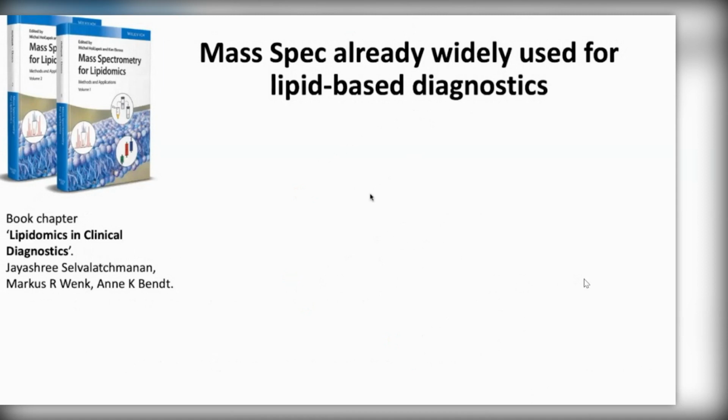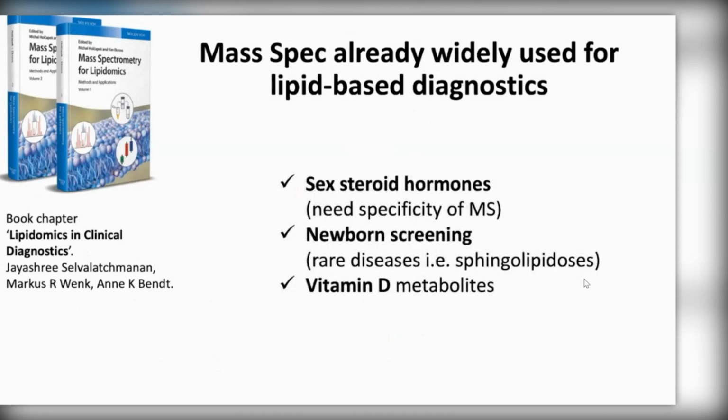But as mentioned before, for lipid-based diagnostics, currently this is not broad lipidomics panels, but instead panels of select lipids such as the steroid hormones, where really the specificity of mass spectrometry is necessary to differentiate between these structurally very similar steroid hormones. It also has quite some application in newborn screening, especially in rare diseases and inborn errors of metabolism. For example, it's used to differentiate between the different sphingolipidoses. And then, of course, the cash cow of vitamin D metabolites and the like.